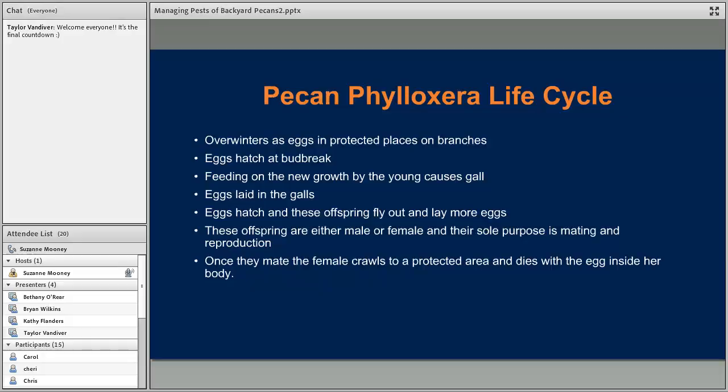And those young are going to feed on this new growth that's coming out just in the spring. And these young cause a gall. Well, they lay their eggs in these galls. So the galls are basically a protected structure or habitat for the phylloxera to lay their eggs. Once those eggs in the galls hatch, those offspring fly out and lay more eggs. Then those offspring are either a male or a female, so that would be like the third generation. And they have one sole purpose, and that's for mating and reproduction. They don't eat. They don't do anything.